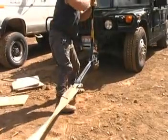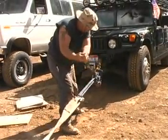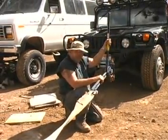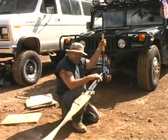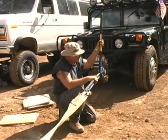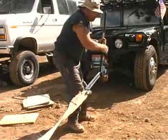Now, just so you know, this vehicle is both in park and has emergency brake on. So if you see it moving, that means that this winch is actually moving an 8,000-pound Humvee with locked brakes and transmission across the ground. I won't blow the tranny.